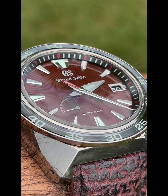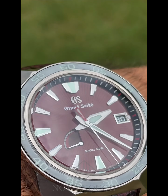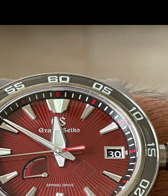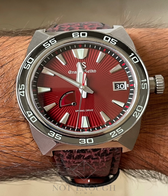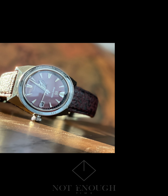And as I look across their collection, I don't feel the sports collection, which this one interestingly is a part of, is necessarily their standout collection. The other watch which I'll feature here comes from their heritage collection, and I think heritage and elegance for me are GrandSeiko's strongest suits.